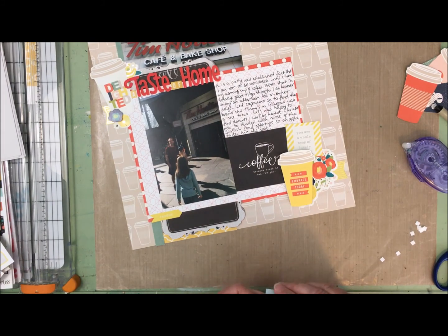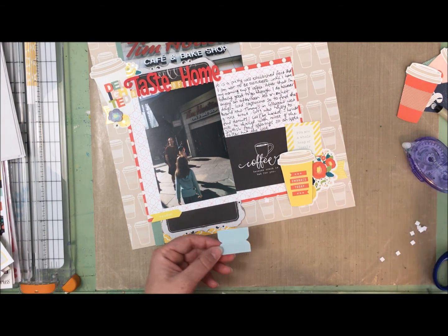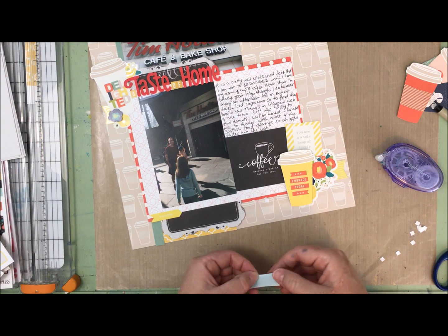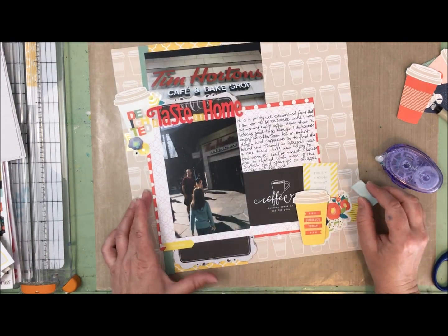Add something in there. This. I haven't been putting the date on anything, which is probably terrible.